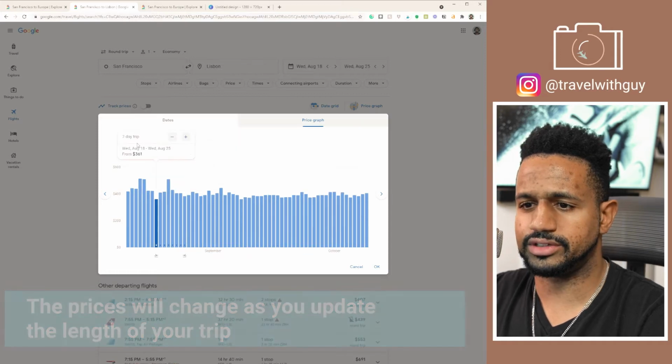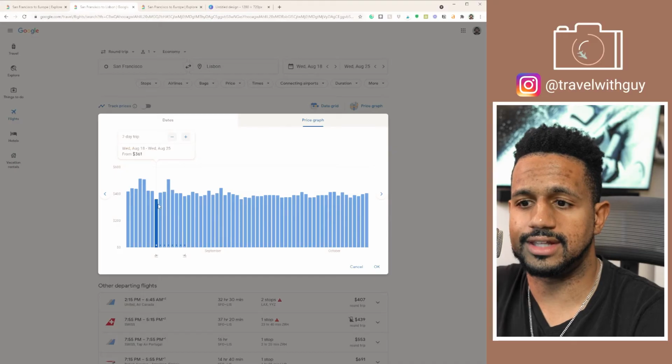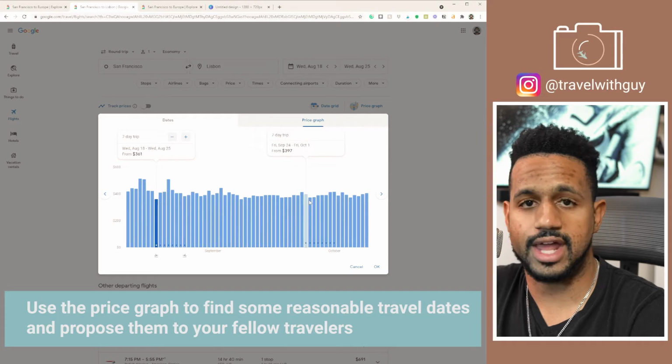When looking at the price grid, if I know I have a 7-day trip, what I like to do is figure out a couple of key date ranges and then start reaching out to friends and family, whoever else is traveling with me, to see if anyone wants to come on this certain trip. I could offer up August 18th through the 25th, September 8th through the 15th, September 25th through October 3rd. Any of these 2 weeks would work.